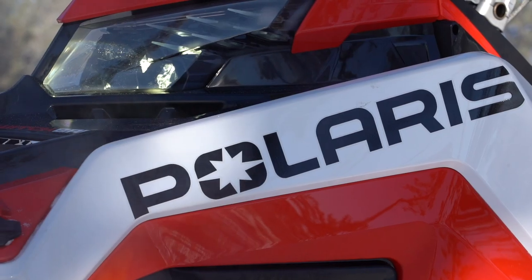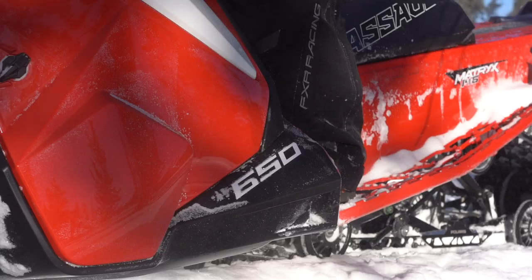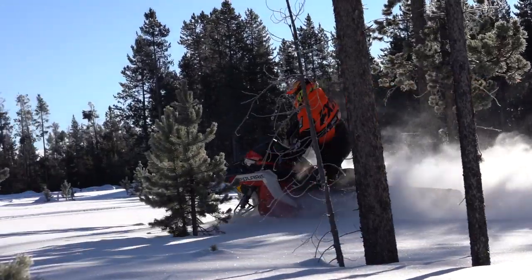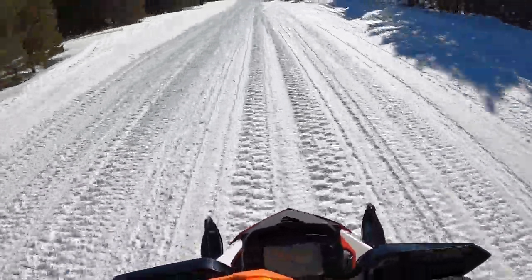I kept hearing rumors from Polaris of a different motor, and I kept thinking, are they gonna make a four stroke? Are they making a triple? What are they gonna make? Well, they surprised me with a 650 twin. When I first heard it, I thought, well, yeah, 650, 50 ccs more, it should be noticeable. But then I had a chance to ride it, and I was pleasantly surprised.